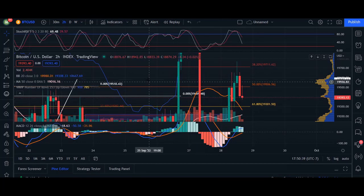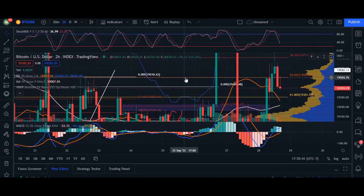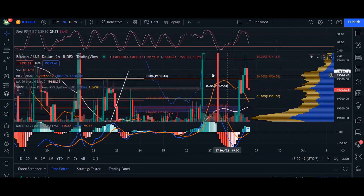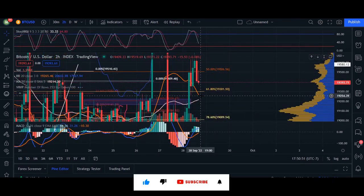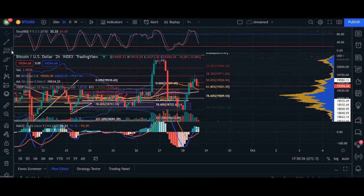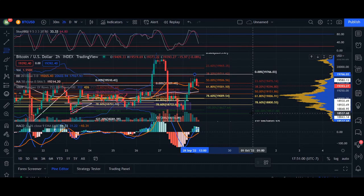As price is coming down, we're going to take a look at an area of support here, and all we can see is a few candlesticks retracing down to this area of 19.2 or possibly down here at 19.208. So again, as price is coming down, let's take a look at our new fib chart, as we want to adjust these fibs accordingly to the price action that we have.